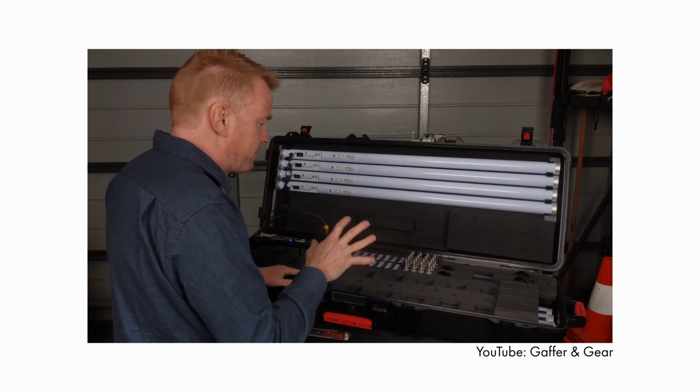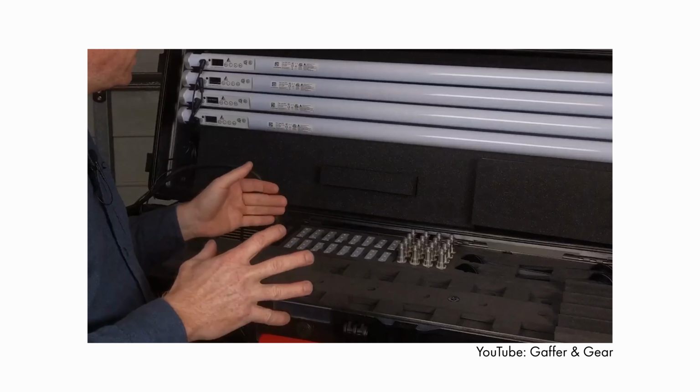If you're interested in using these lights, Andrew Locke from Gaffer & Gear has a great breakdown of this kit, which I definitely recommend checking out.